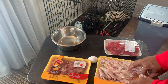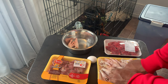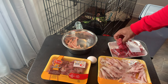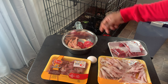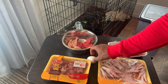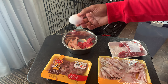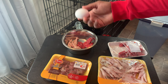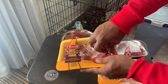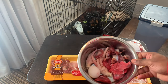So I'm going to pop this open here. I'm going to give him 3 of these chicken feet. Give him some beef. Now this is going to be more expensive, the beef, but it's great. It's nice and soft for him to chew. One egg. He can crack and eat this egg now. In the beginning, he couldn't. I had to break it up for him, and I didn't give him the shell in the very beginning. But now he's going to just knock this whole thing out. And here, I'm going to open up and give him some organs. Some gizzards and hearts. I didn't measure anything, but this is pretty much what he's going to get.